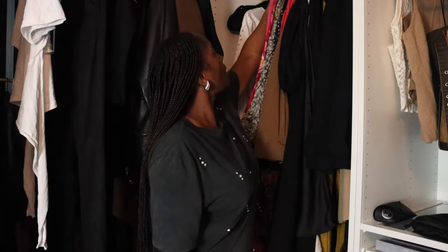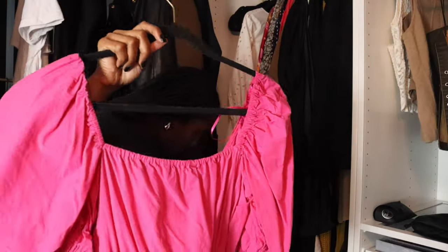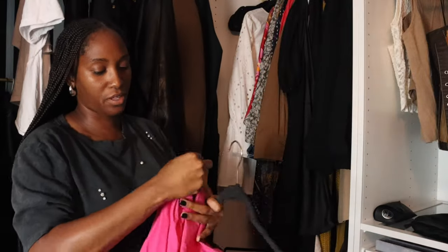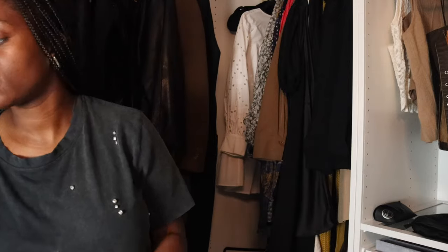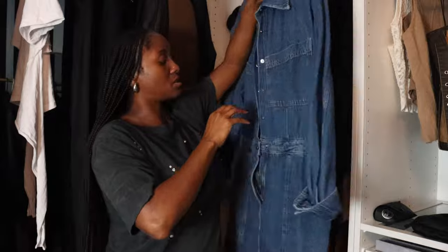So now we're in my dress slash long skirt section, and I'm going to take out a few pieces that are definitely giving summer, like this pink dress. Honestly, I didn't wear this all summer, so next summer it has to get worn or it's gotta go. This is definitely a summer material dress. The colors may give fall, but the material is definitely summer.